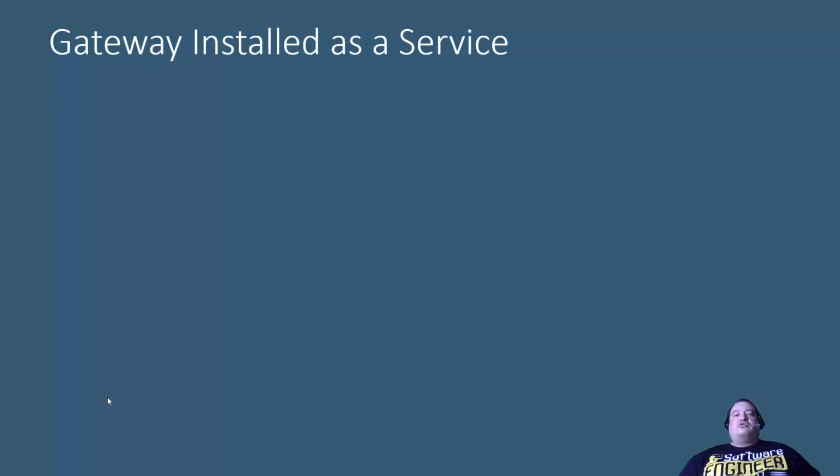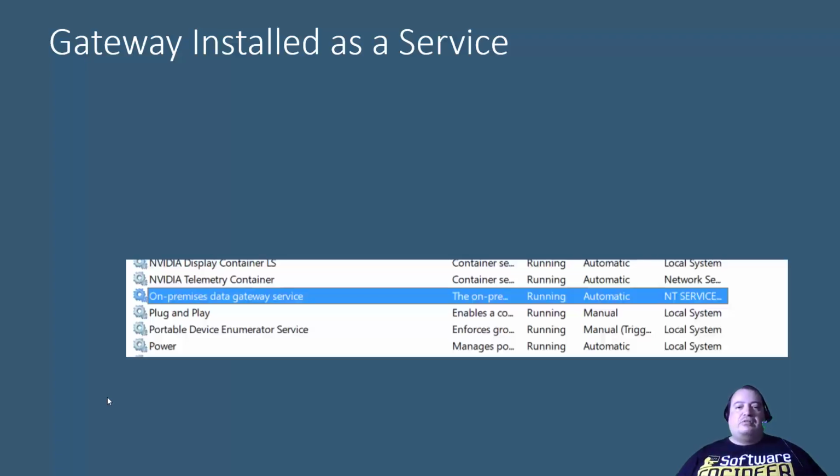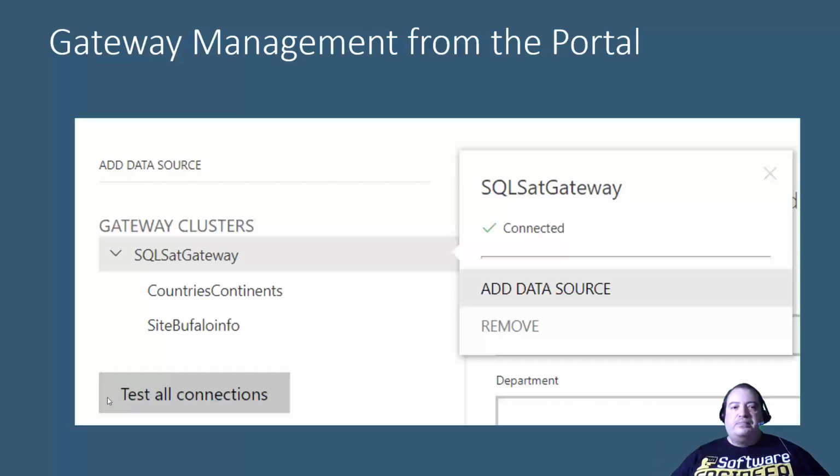The gateway is installed as a service. It's not an application that will stay open in your environment. It's a service. It will appear in the Windows service list. But we don't configure the gateway in the on-premise environment. We configure the gateway through the portal. So we need to go to the portal to make the gateway configuration.